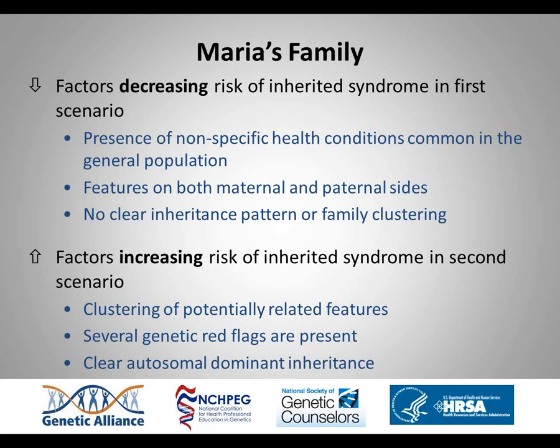So let's think back to the two scenarios that we've looked at. In the first scenario, there were a number of conditions that were decreasing the risk that the cleft lip and palate was inherited. Those factors that were decreasing risk were that the only things we saw in the family other than the cleft lip and palate were things that were very common in the general population, like asthma and anxiety. We did not see any features on either side of the family, but the conditions that were there were kind of evenly distributed on both sides of the family. And so there was no clear inheritance pattern or clustering within a particular arm of the family.